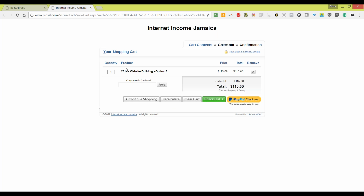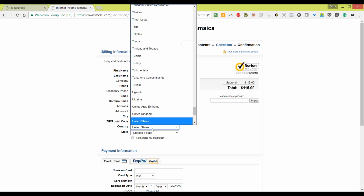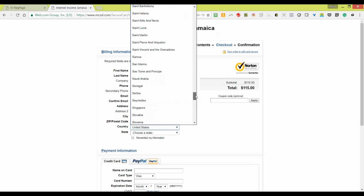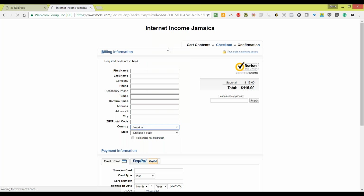So you click on that, and then it comes over here to your shopping cart. You can check out with PayPal, or you can check out with the green button. In this case, I'm going to check out with the green button. When you get to the checkout page, I want you to change the country to Jamaica. So hang on one second for me. We're going to go country, Jamaica, and then you'll see the form changes a little bit.